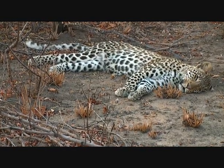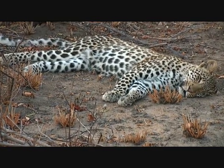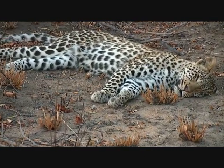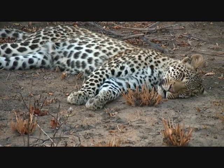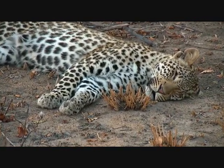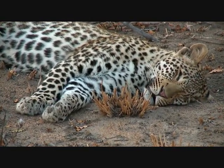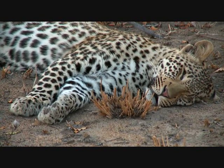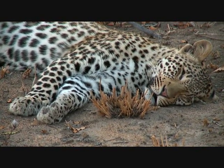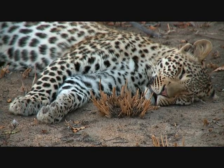And there will be the odd game drive vehicle coming in throughout the course of the afternoon, and that is, of course, not a bad thing. It's a really good thing for conservation out here to have lots of tourists coming to and fro, but it's also a testament to what this animal that we're looking at here, the leopard Panthera pardus, has done for tourism and for conservation in this area.